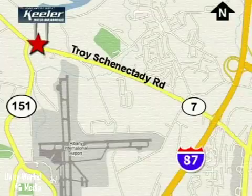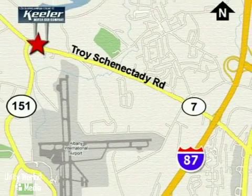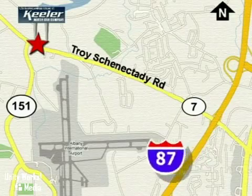We're conveniently located in the center of the Capital District on Route 7, just 2.2 miles west of Exit 6 off I-87.